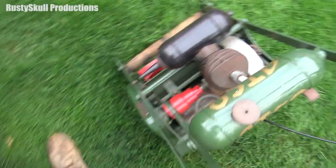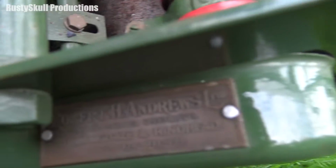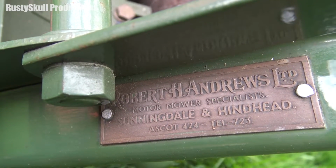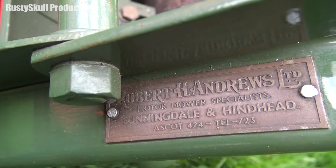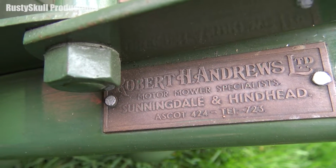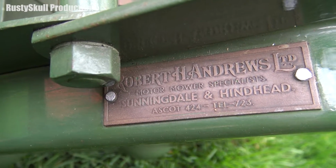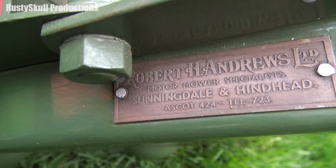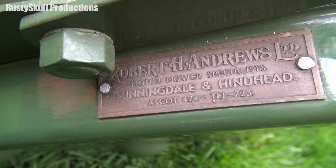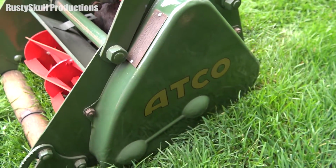They've restored every single thing on it, and we've still got this little plate on it. Robert H. Andrews Ltd, Motor Mower Specialists, Sunningdale and Hindhead, Ascot, 424, telephone 723. Well, that must be quite old.